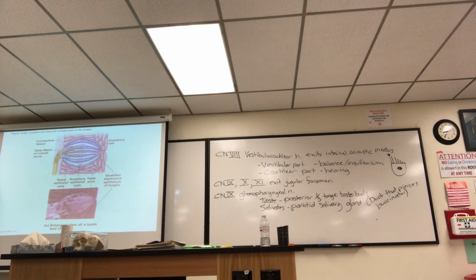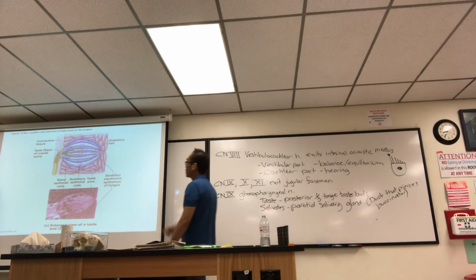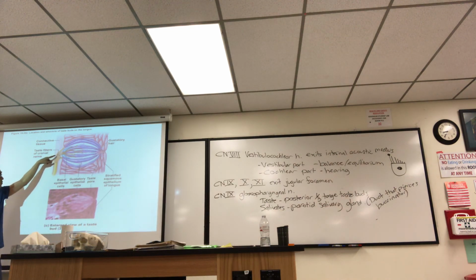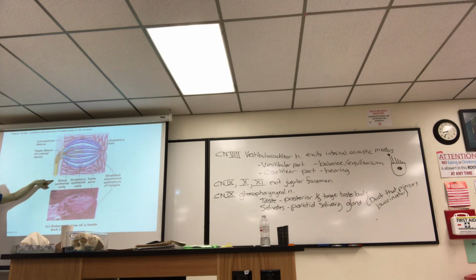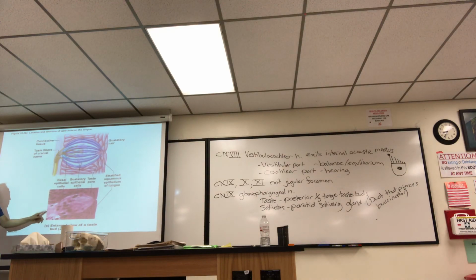Here's a picture of a taste bud. There's these little gustatory hairs deep inside your tongue, which trigger the sensation to these fibers of cranial nerve, well, whether it be 7 or 9. There's a histological picture of it. There are little points where the food gets worked in to convey the sense of taste.